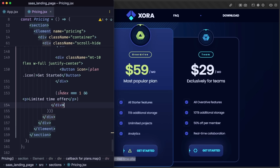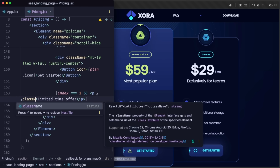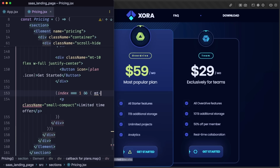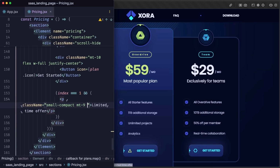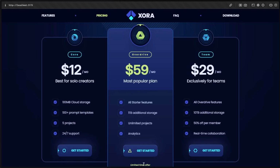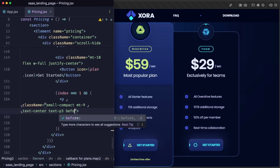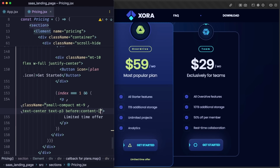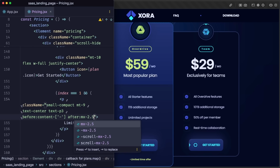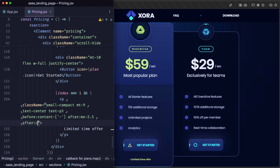And let's give a class name to this p tag. It'll have a class name of small-compact, a margin top of 9. Let's put it within the class name. Margin top of 9, a text-center, text-p3 to change the color. There we go. Already looks better. Before content dash, and you want to add a dash like this. That's before content. And you can also add after margin X of 2.5 and after content dash like so.